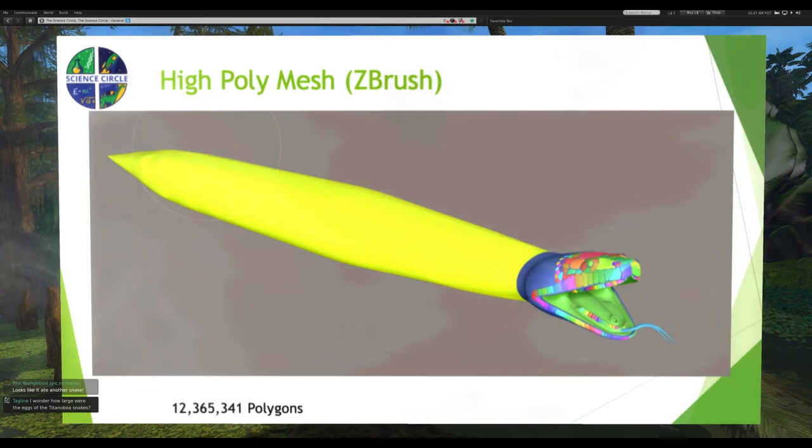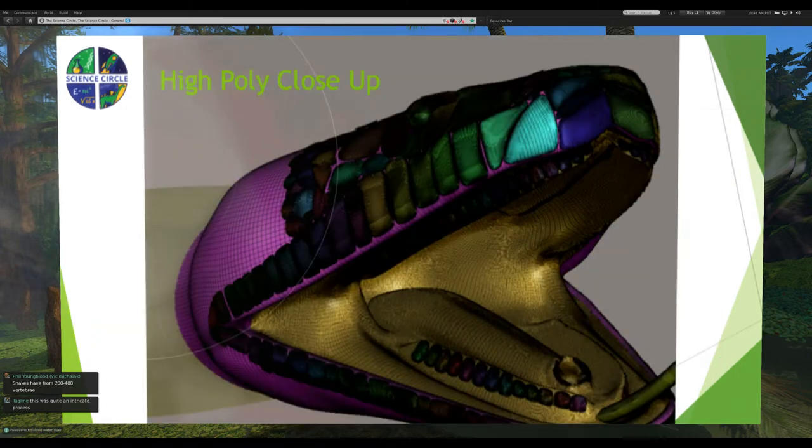Next we'll take a look. This is the high poly version I created in ZBrush, and here we have 12 million polygons, most of which are in the head scales and the teeth, because that's where I needed the definition. At one point in the process, I had created the procedural scales, which I'll show you in a minute, and those were all over the head, and Alex pointed out that the head scales were slightly different. So I had to figure out how to create head scales, and doing that procedurally was pretty difficult and I didn't see a way through, so I went back into the high poly mesh and created each of the individual head scales and the individual teeth one by one in ZBrush on the high poly version of this snake.